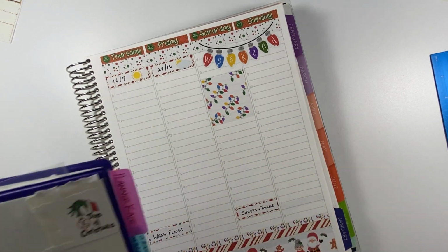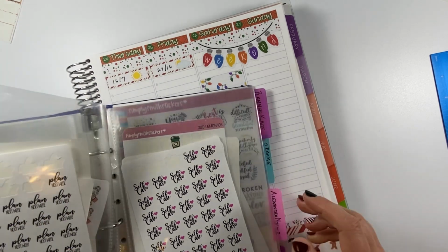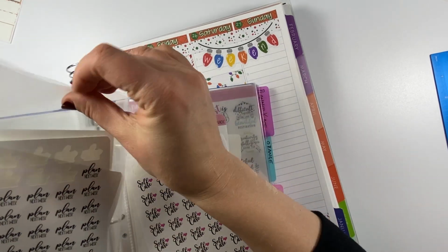I'll just kind of mark that off. And I think I have a plan. Yeah, I do have a plan next week. This is Simply Smith stickers.